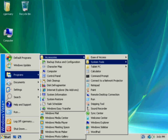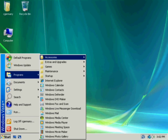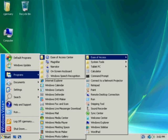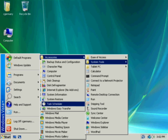Some of the additional tools. Again, we went over some of the additional programs that they added. In this case, we've added voice recognition. So let's go over here. We'll go over to accessories and system tools.